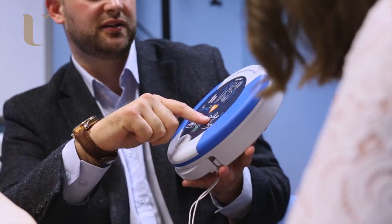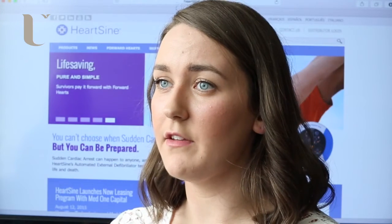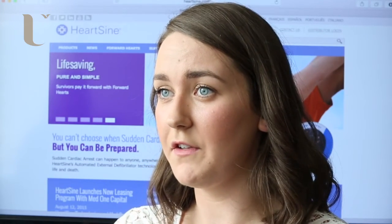We believe the UX Lab provides a vital resource and a pool of expertise for both the medical device industry and connected health industries in Northern Ireland.